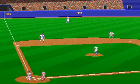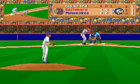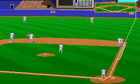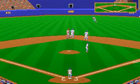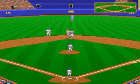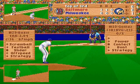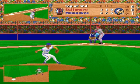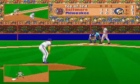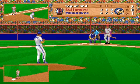Fouled to left. Fly into right field. Stopped by the right fielder. A base hit for number 15, the designated hitter. At the plate, number 10, the third baseman. A .233 hitter. He's 0-for-1. High for ball 1. The 1-0 pitch, inside, that's ball 2. 2-0 the count.